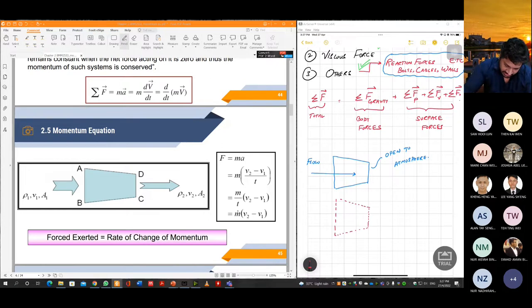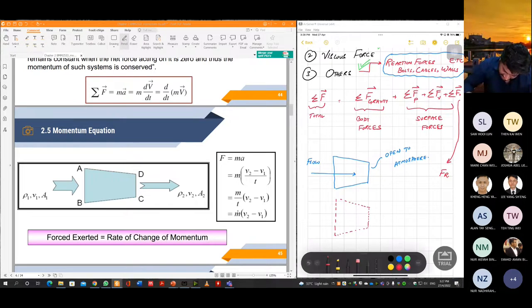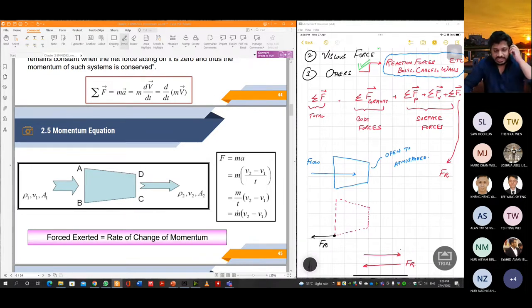According to this equation, F others is the reaction force FR. So when the water is moving in this direction, because of momentum, a reaction force FR is generated. So we have to include FR in the direction opposite to the direction of flow. So let's say this is FR, resultant FR. Then we have got fluid inside. This fluid has got a weight also. So this is W.